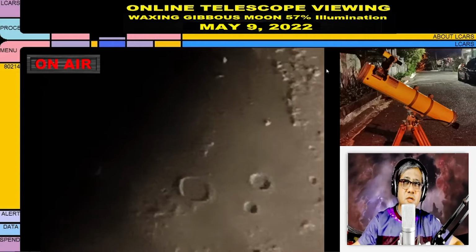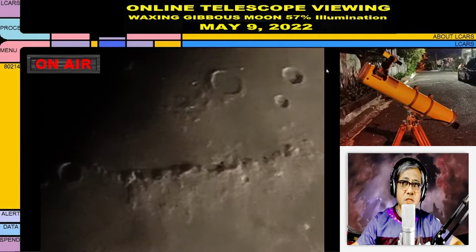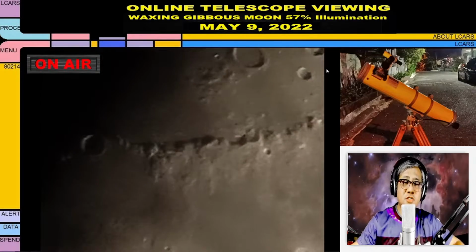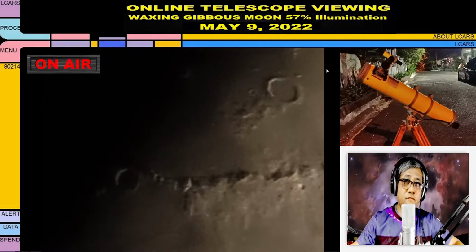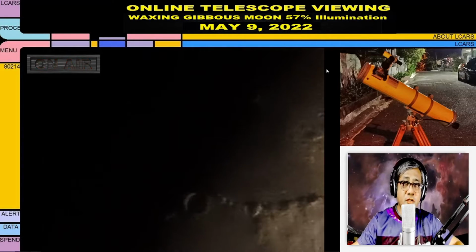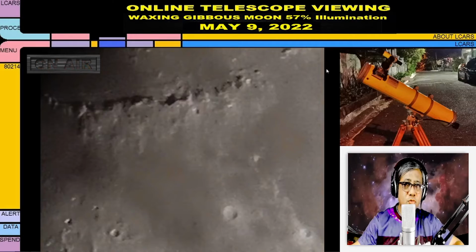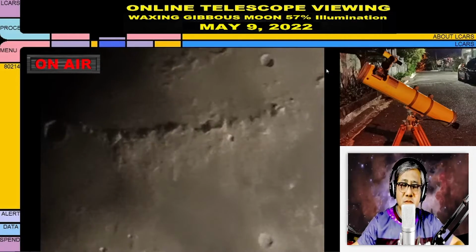Ayan po, this is a rugged mountain range named after the Apennine Mountains in Italy. And dyan po naglanding yung Apollo 15, malapit po dyan sa may Hadley Rille near the Apennine Mountains. And yung Apollo 15 po, sa kaalaman ng lahat, yun yung unang-unang mission na nagdala po ng lunar rover or yung moon buggy, para ma-extend po yung range ng exploration ng lunar surface ng Apollo 15 astronauts.